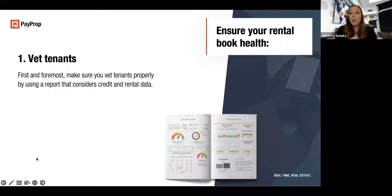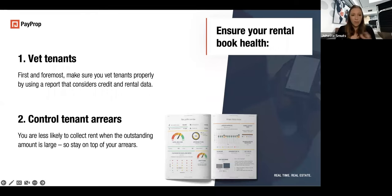Next up, control tenant arrears. With tenants being financially squeezed, it is more likely that they might miss a rent payment or do a partial payment just because they don't have the finances to cover that in a particular month. Also remember that tenants are also human, so have a conversation with them if you can. But I think the important thing is controlling tenant arrears, knowing why a tenant is in arrears, and getting on top of that as soon as you practically can.